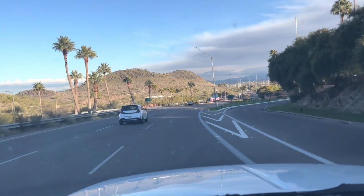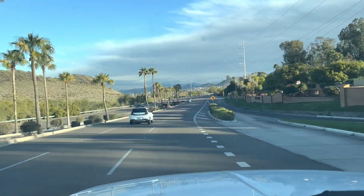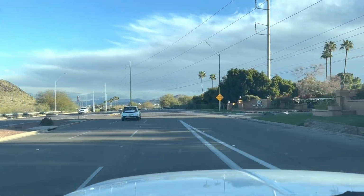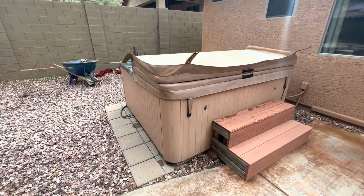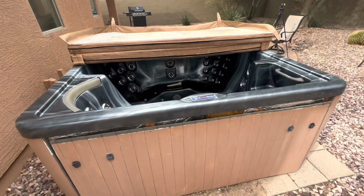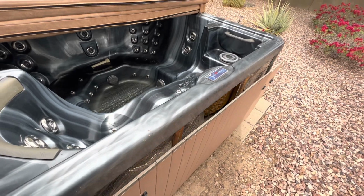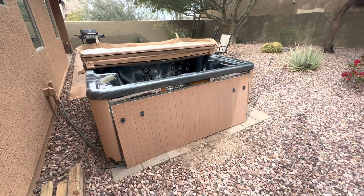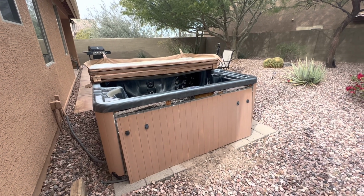Headed back north, going to the next job. It's kind of a cool road through the hills. Project: gonna remove a hot tub today, for a local neighbor in Anthem, Arizona. Power's turned off, water's drained. One of the sides is off. They said it had a bunch of rats in it, so it should be interesting. There might be some critters today. I'll make sure to get some footage for you, and try to make it somewhat of a how-to guide if anybody else wants to remove their own hot tubs.